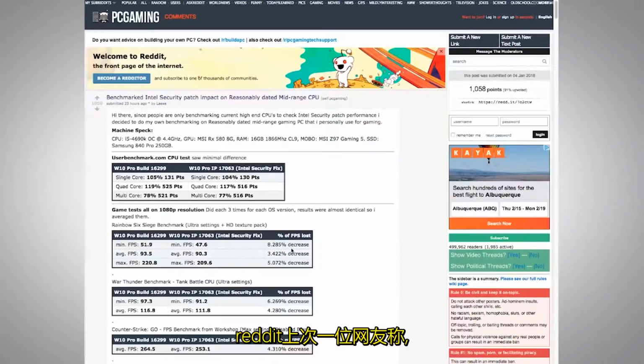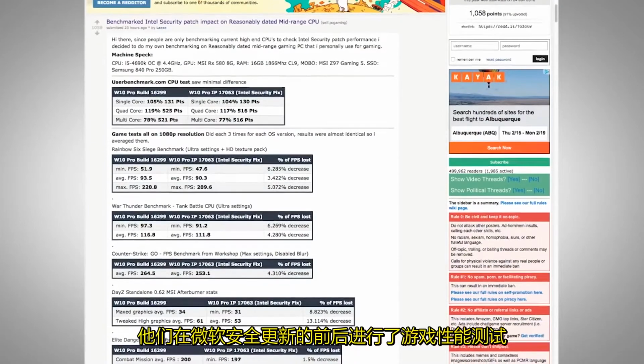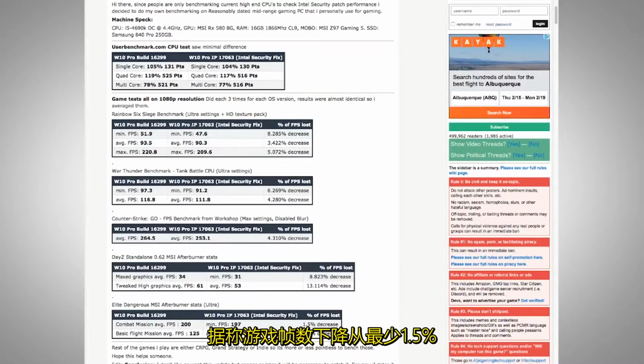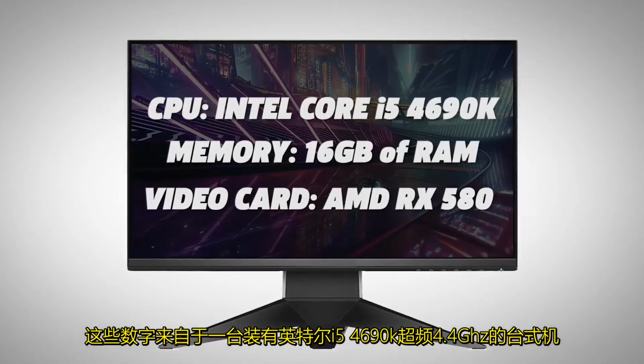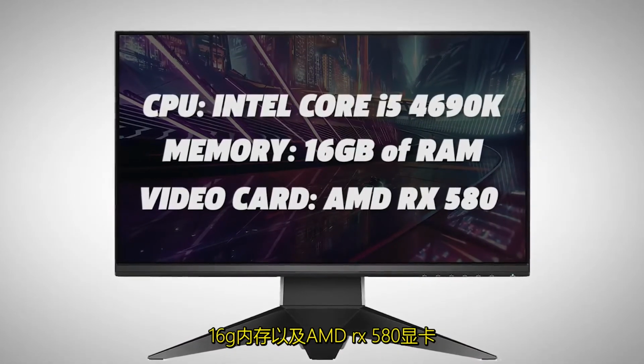A Reddit user on r/pcgaming said they ran their own benchmark tests before and after the Windows 10 security update to see how much performance was impacted in a handful of games. The claimed loss in frame rate ranged from as little as 1.5% to as large as 13.1% depending on the game and benchmark. These numbers came from a system equipped with an Intel Core i5-4690K CPU overclocked at 4.4 GHz, 16 GB of RAM, and an AMD RX 580 video card.